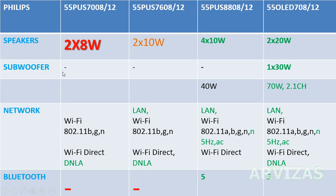And so Wolfpair has OLED television 30 watts subwoofer. And you can see 40 watts 8.8 model and 70 watts 2.1 channel has OLED. And budget television don't have a LAN port.